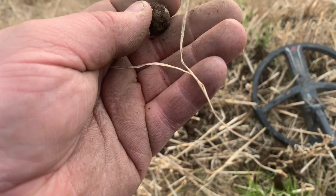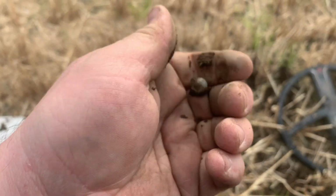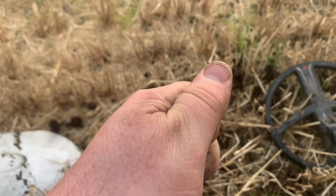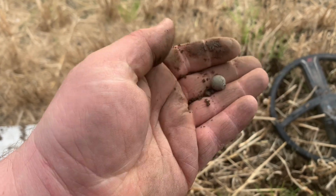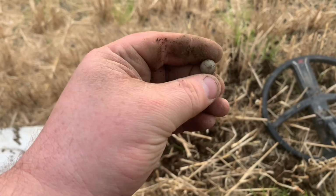This came up, it was a very, very scratchy signal. But look at that, it's a little pistol ball. Check that out, that was very scratchy. I nearly never dug it. It was just one of those ones, it was dead low, it was scratchy. And I thought, should I dig it, should I not? And I'm glad I did, because it's a little musket ball, or a pistol ball, as they would say.